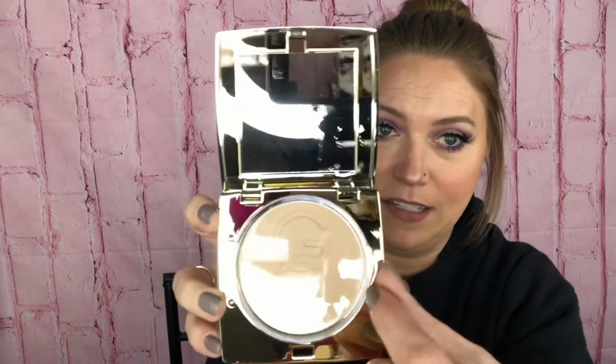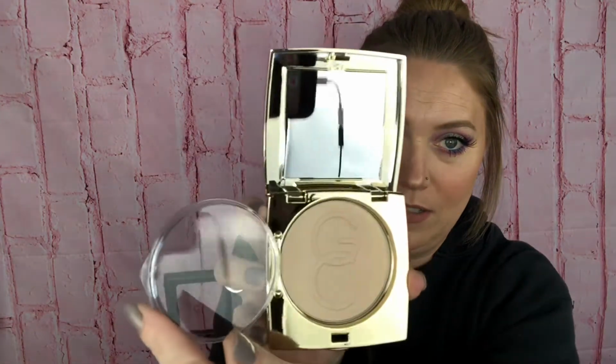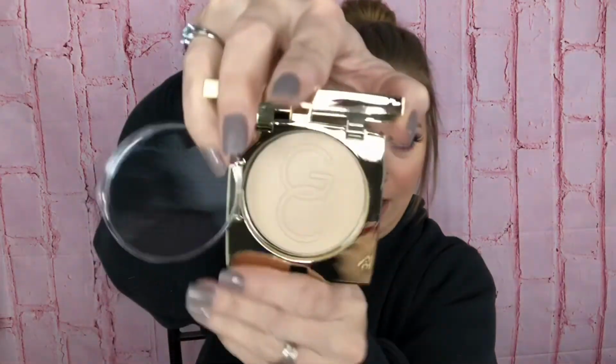Okay, so the inside looks like this. You have a little cover to protect it. Comes with a little mirror, and the shade looks like that. Okay, let's give it a little swatch-a-rooney. This is pretty packaging, I do want to say. All right. So it looks like that. Let's swatch it on my hand.